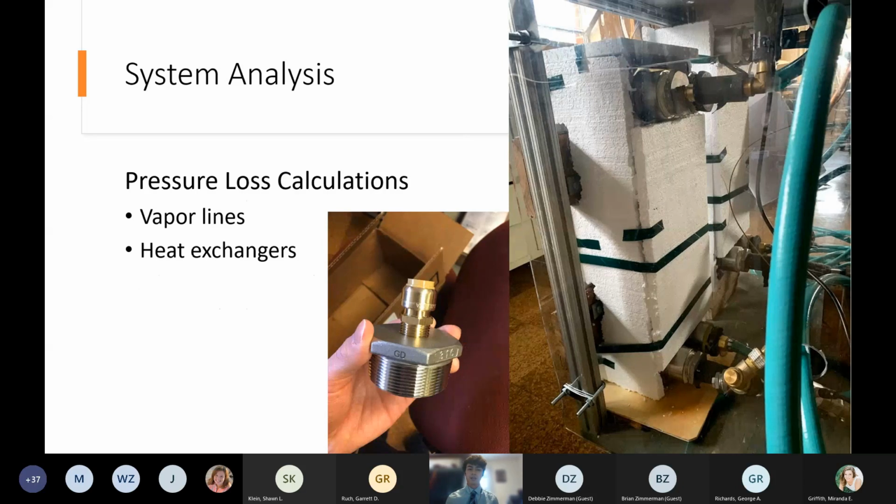We also analyzed the system to check for any significant points of pressure loss. The two biggest concerns were the vapor lines and the heat exchangers. Our calculations showed that the main drops in pressure were in the suction and discharge lines going into and out of the scroll compressor, though the pressure loss was much higher for the outlet line. Using very conservative estimations, rough calculations based on the maximum operation of the system determined that there could be about a 14 psi pressure drop here.